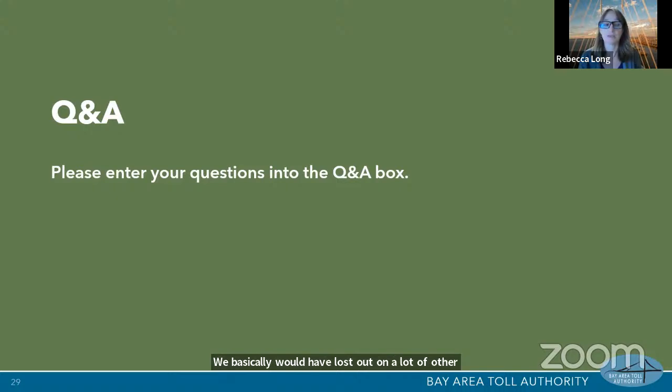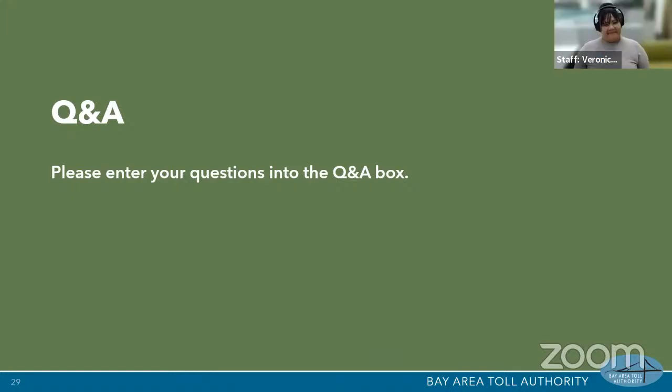So it is a fair question. Should we have raised the tolls for those purposes when we now find ourselves really needing to raise tolls for maintenance and preservation? But it was a decision made to improve the Bay Area's overall mobility, and recognize that bridge tolls are a very reliable source of funding and can help us achieve broader goals for mobility than just the bridges themselves. Thank you, Rebecca.